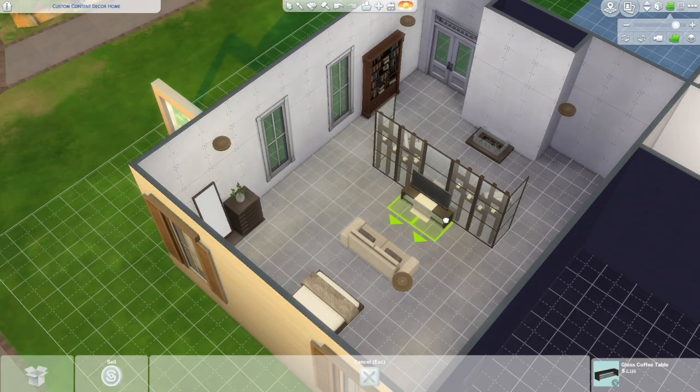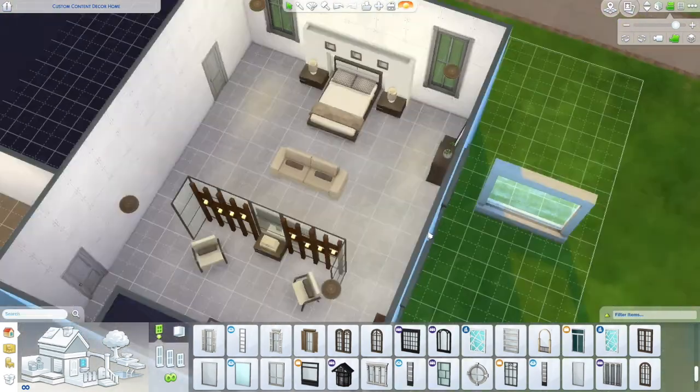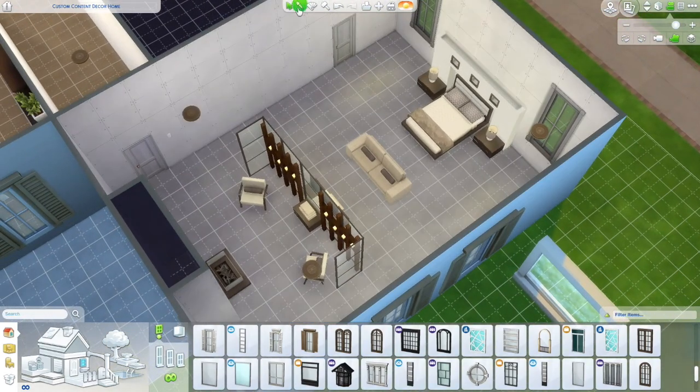Let me fix this a little bit because for some reason it's showing through the little glass separator. But I do like it. I mean, it looks really nice. I think what's going to set it off is once we put the carpet or whatever down that we're putting.